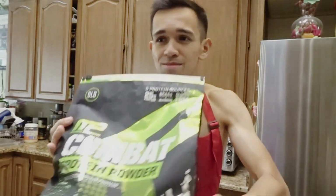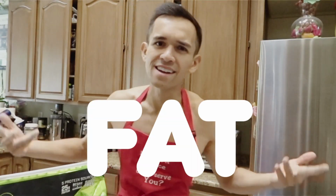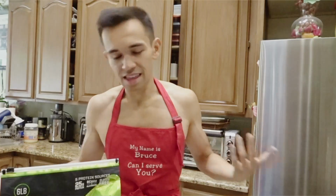We've got our little protein powder right here, courtesy of Muscle Farm with a PH, because it's like fat. It's cooler when it's spelled with a PH. Banned substance tested, which is great. They don't tell us whether or not they passed that test, but it was tested in general.